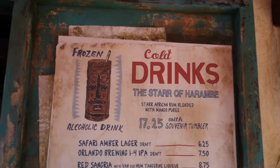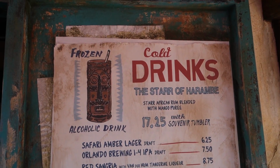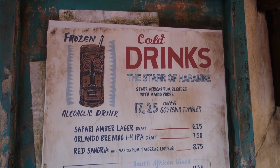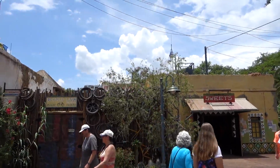Nobody would touch it. Here's the commemorative cup you can get with the Star of Harambe alcoholic drink for $17.25.